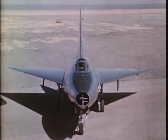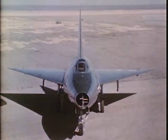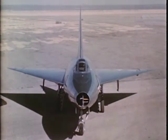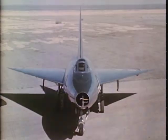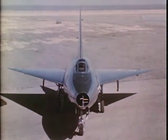XF-92A Convair Model 7002 is a research airplane, a part of the XF-92 program. It is presently being flown at the U.S. Air Force Base, Muroc, California. The purpose of these flights is to gather data concerning the characteristics of a new configuration designed to meet the requirements of an interceptor fighter operating at transonic and supersonic speeds.